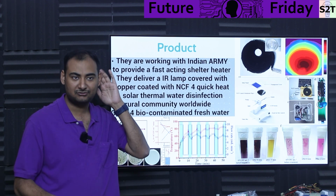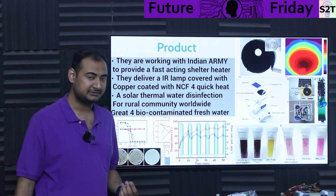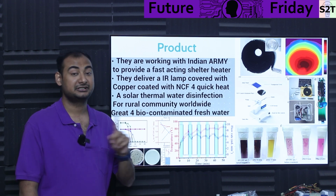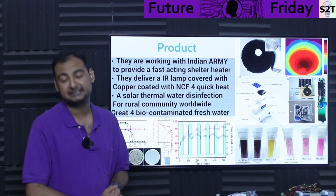So basically, we need to boil the water without burning wood or without burning cow dung. We need to heat the water to a very high temperature, where it becomes biologically sterile and safe to drink. So it's great for biocontaminated fresh water. It's not a solar still. Can that be designed? Yes, that can also be built.